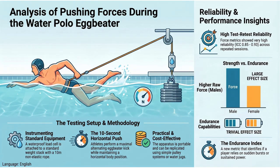The male players generated an average mean force of roughly 170 newtons throughout the 10 seconds. Which is substantial. To translate newtons into something more visual, that is roughly equivalent to continuously holding up 38 pounds of weight with just your legs while floating. Wow. Yeah, and their maximum peak force spiked to over 203 newtons. Meanwhile, the female players produced an average mean force of roughly 122 newtons and a maximum peak force of 143 newtons. So the data showed a significant difference in the absolute force ceiling, with large effect sizes, which perfectly aligns with expected biological variances in raw power.